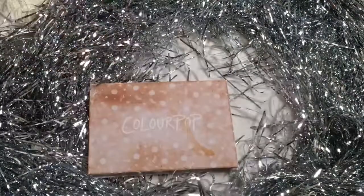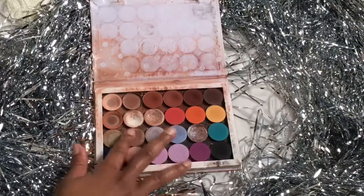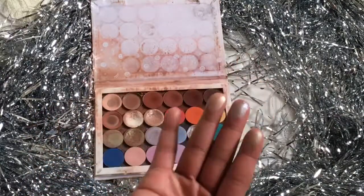Okay, so we're done with Juvia's Place. Colourpop pressed eyeshadows are so good. They're incredibly pigmented, and they also make unique colors. You can buy individual shadows and make your own palette like I did here, or you can buy their ready-made palettes. And I'll just show you a couple of swatches of some random colors in the palette.